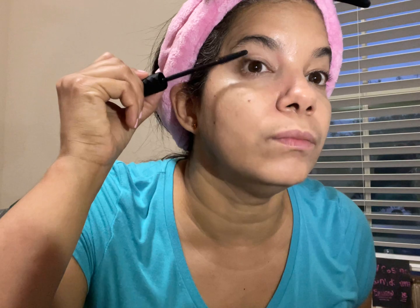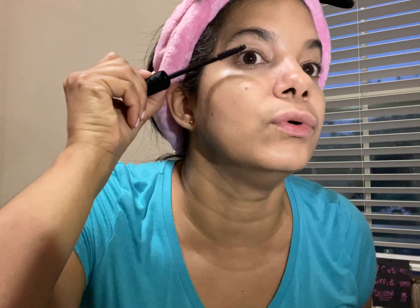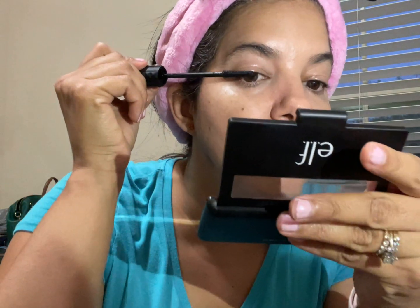And most of the time I'm doing my makeup in my car. So my husband is driving and I'm doing it in my car, and that makes a huge difference because it's gonna make it more visible. And I'm gonna use this little e.l.f. mirror because it's gonna make it easier for me to do. So there you go.